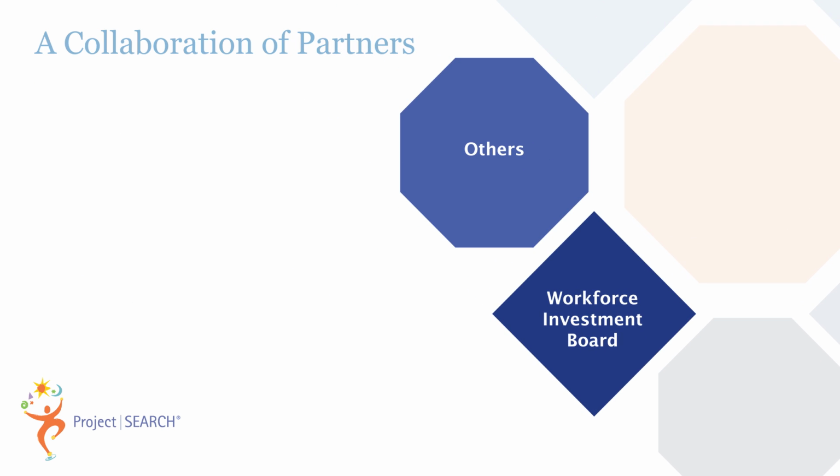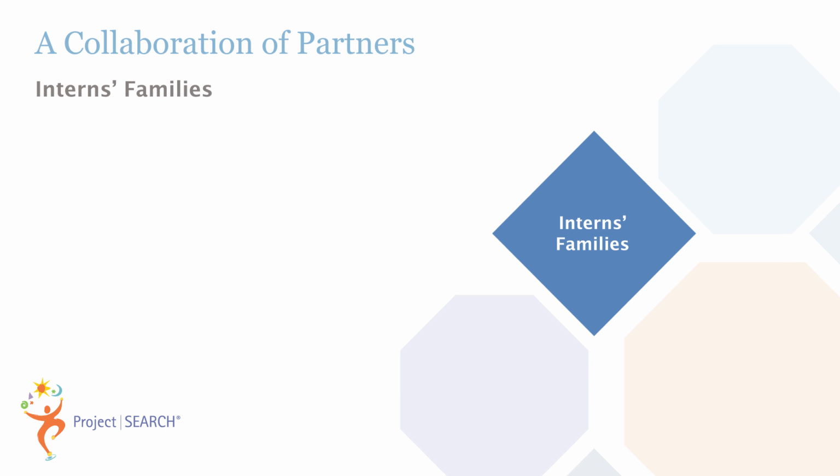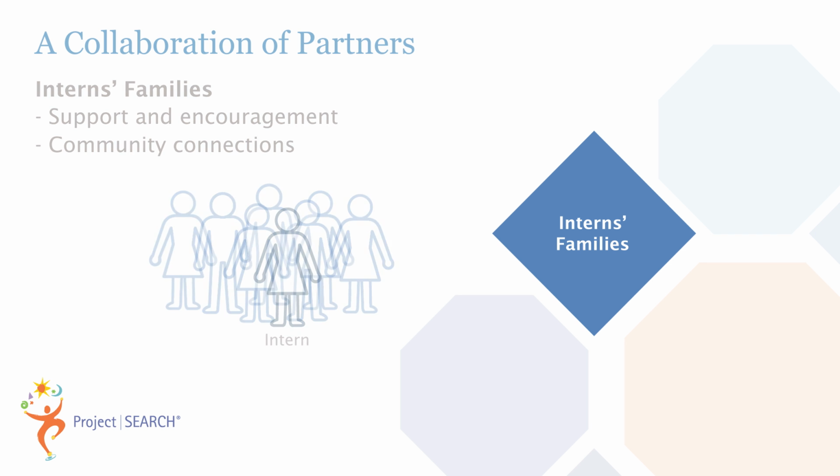In addition, a number of other groups may lend a hand, including the local Workforce Investment Board, advocacy groups such as the Down Syndrome Association and the National Autism Association, and labor union locals. And finally, the interns' families comprise a critically important group who provide support and encouragement to the intern, as well as important knowledge of the intern's strengths, challenges, and interests to guide their experience in the program. The community connections that families bring to the partnership may also be instrumental in the job search.